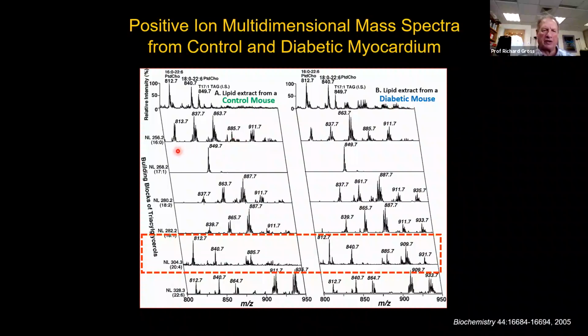So what we did was to try and deconvolve what fatty acids were present in these triglycerides. We scanned with 16:0, 18:1, 18:2, and here's the big winner. So you could see that the arachidonic acid is present in the diabetic mouse heart, and by extension, you could say that these larger amounts of triglycerides have a longer turnover time, and now that they are polyunsaturated, they're targets for free radical mediated oxidation, either enzyme mediated or iron 2+ initiated.